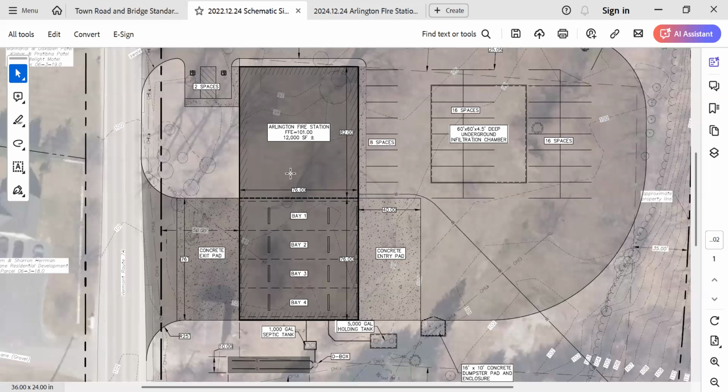The only thing I didn't notice was a generator area, because we definitely need a generator. Could that be over on that 16 by 10 dumpster pad? You could put it anywhere adjacent to here. I'd put it on the forward side of that dumpster pad, roadside, right there. Get ourselves a big diesel Caterpillar generator.